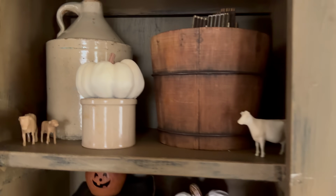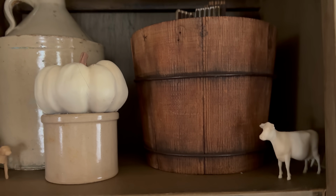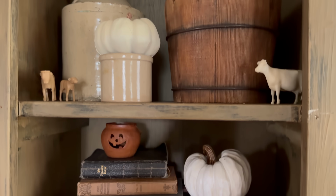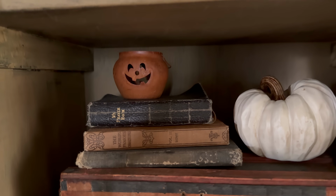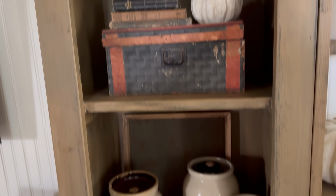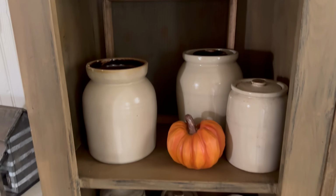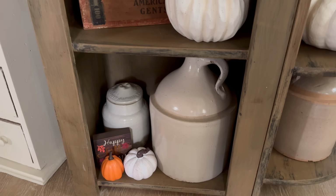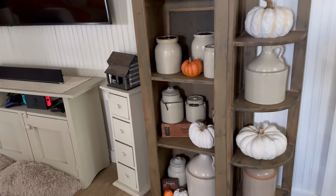And then there's my little plastic cow things that I bought off of Susan from the Old So-and-So at the Longest Yard Sale. And then that little jack-o'-lantern came from Peggy. And I've mainly just stuck some pumpkins in there. Like I said, I don't think it's done.